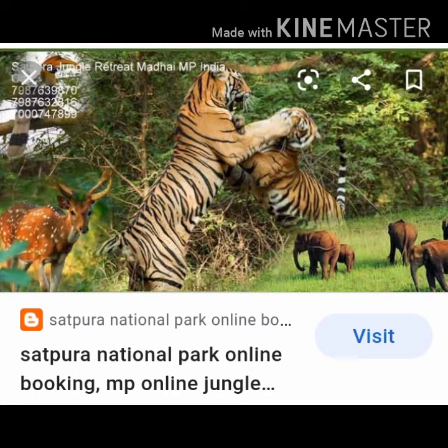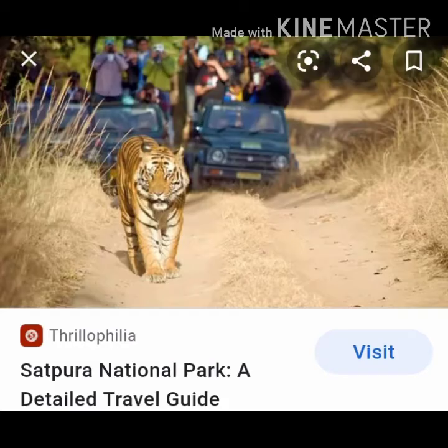Satpura National Park is the first reserve forest in India, and the finest Indian teak is found and protected in this forest. Madhavji also explained to them about Project Tiger. Project Tiger is a plan launched by the government to protect the tiger population in our country and ensure their survival. Tiger is one of the disappearing animals from the present forests. The Satpura Tiger Reserve is only for protecting the tiger population.